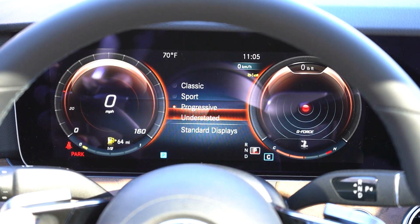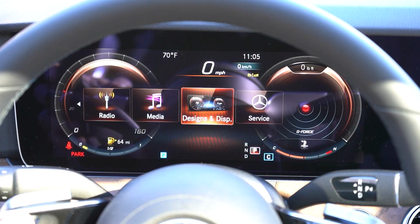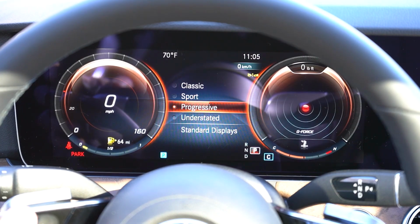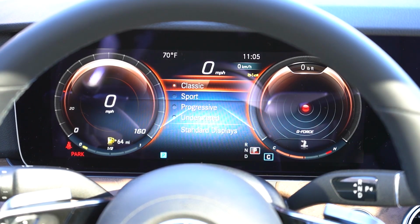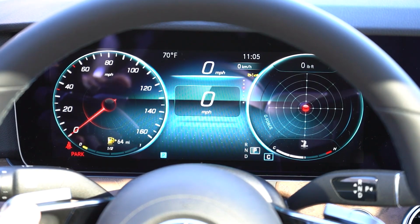And of course, you got everything else you would expect, like outside temperature, how many miles you have left until you hit empty, G-force statistics actually as well. You wouldn't expect that, but that was pretty cool. When you need your next oil change, the list goes on. So pretty much everything you could possibly want on those digital gauges there.